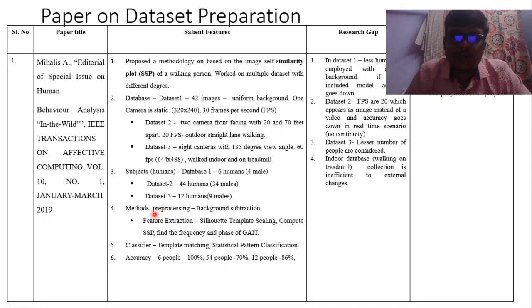The method they used is background subtraction, in order to separate the background from an image and extract only the person. Feature extraction: silhouette codes, and computing the SSP, the self-similarity plot between the two persons. It is similar to correlation. Find the frequency and phase of a joint. For classification, template matching.